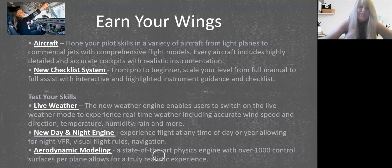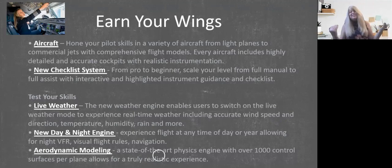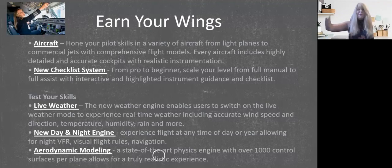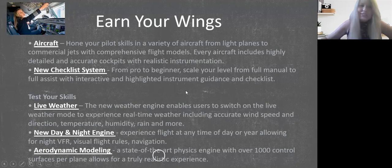comprehensive flight models, or even smaller planes to get those accurate cockpits. And this has all those different flight simulations within it. Whether you're just a beginner and want to see what the capabilities are, or heading to that professional level, you have a full manual with assistive, interactive, highlighted instrumental guidance. So it's not just the panel that you would have in front of you with the instrumentation. You get overlays, so you know what to do and how to go through the checklist before any flight. And you can test your skills in any different situation. Well, you know, weather. The weather this summer has been brutal in a lot of areas.